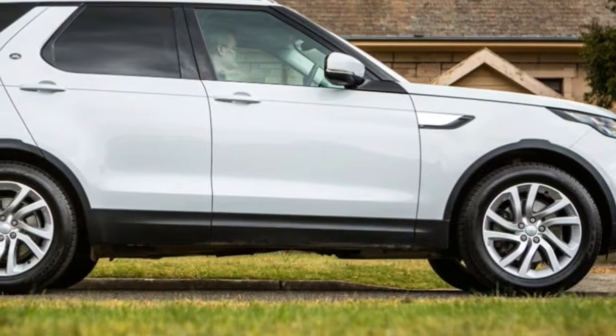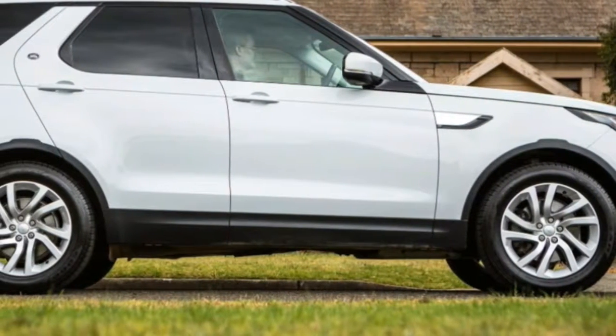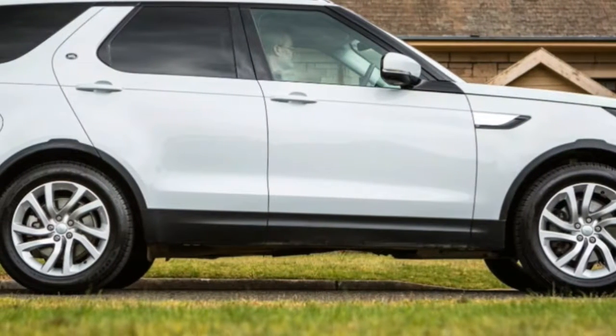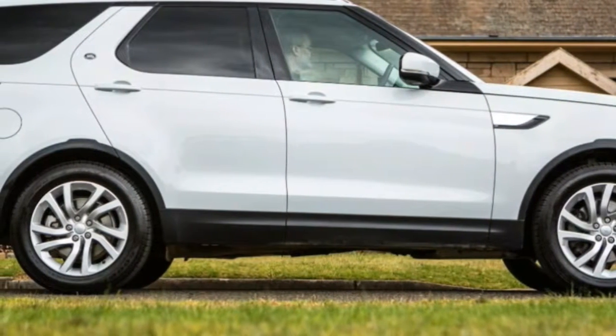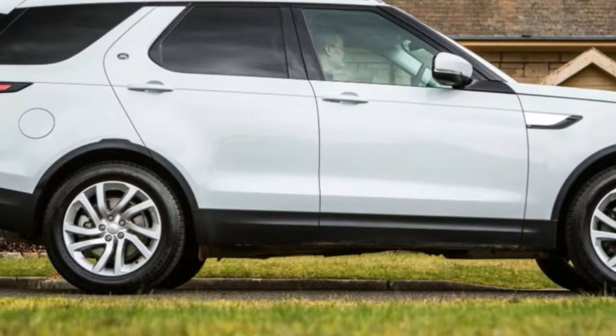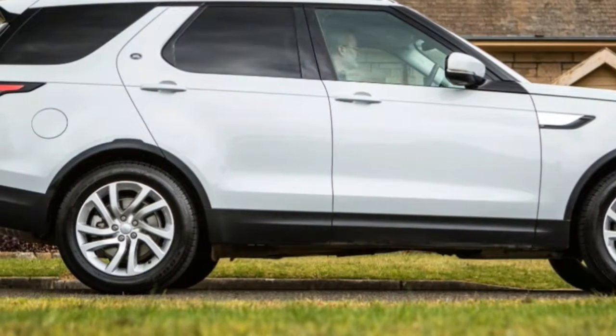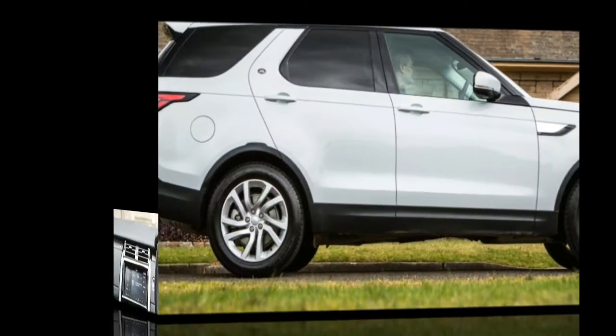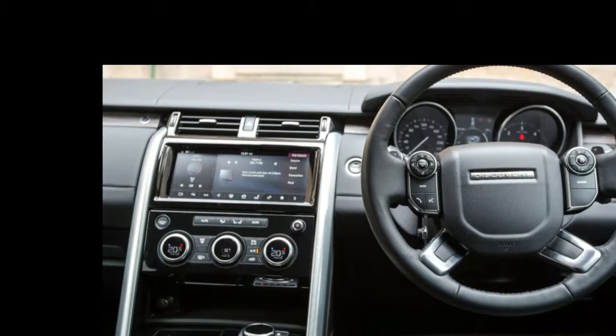Interior. Boot space is remarkable. You can move house with this thing. Even with the second row seating setup, there's still 1,231 liters available. But fold all 3 rows, and that expands to more than 2,400 liters, enough space for a jumbo mattress, or 2.